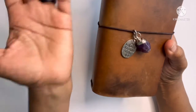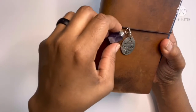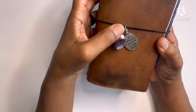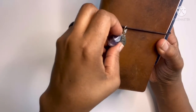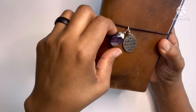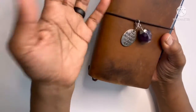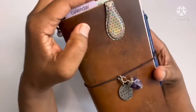I've had it on my ring planner as a charm, and I stashed it for a while in my accessories box with all of my little goodies in it. I was looking to put some new things on my faith journal, so I went digging through there to see what I had and found these two charms, and I just decided to put them on the front here, and I really like them.